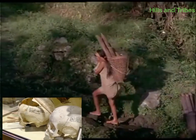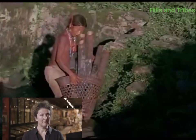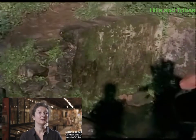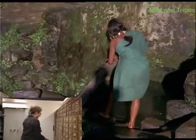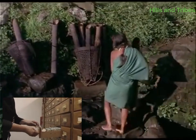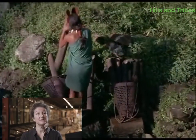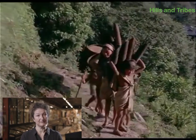Naga human remains have come into the museum since the museum was founded in 1884. Most of the Naga human remains, however, were collected by two colonial administrators, Hutton and Mills, and they collected enormous collections for the museum. But there are 21 different sources, so 21 different people gave Naga human remains to the museum.